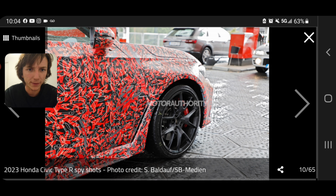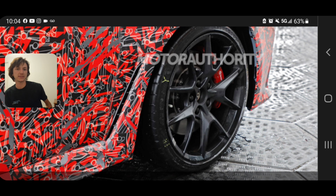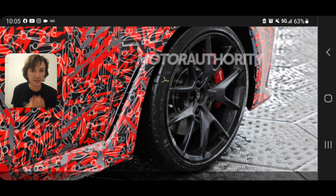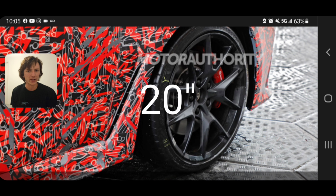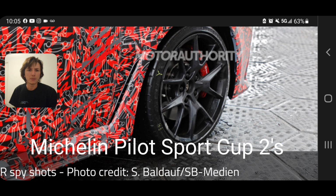I'm gonna go ahead and zoom in on that vent. Pretty good size. Obviously it's definitely different than the FK8 is. It's more lower and it's a little smaller, but again, it's nice and clean. You got the Brembos, and I believe those are 20-inch rims. I heard something about 19 though. I'll have to fact check that. I can't tell the tire that they're wrapped in. I can look that up. Maybe put that on the screen.